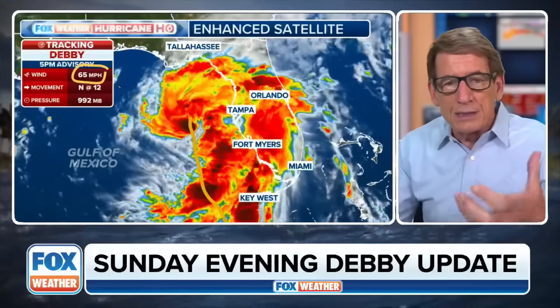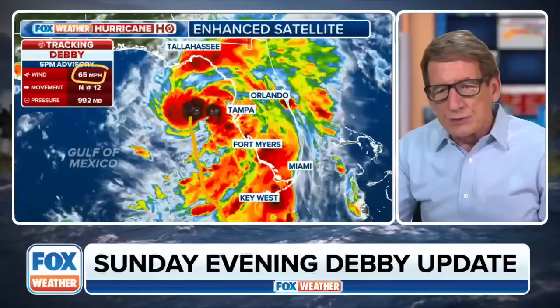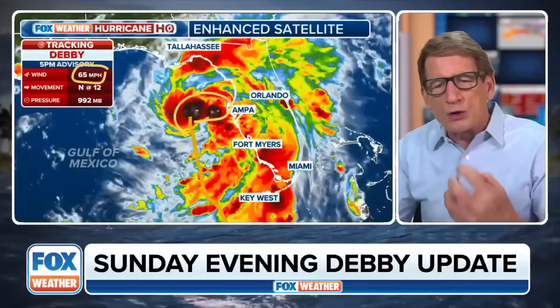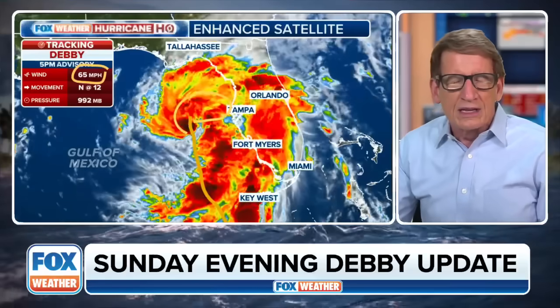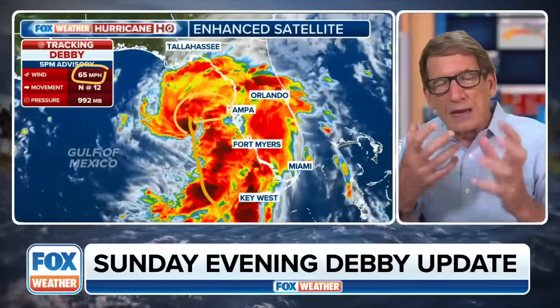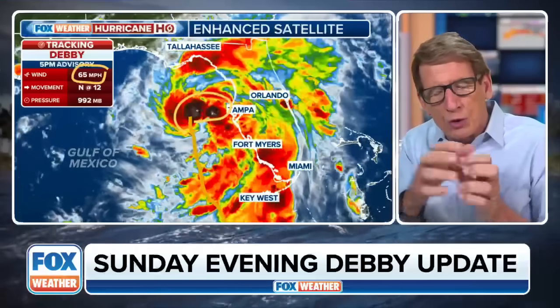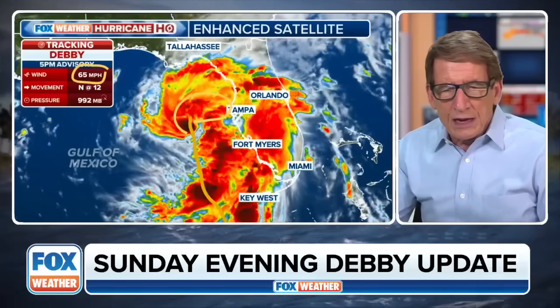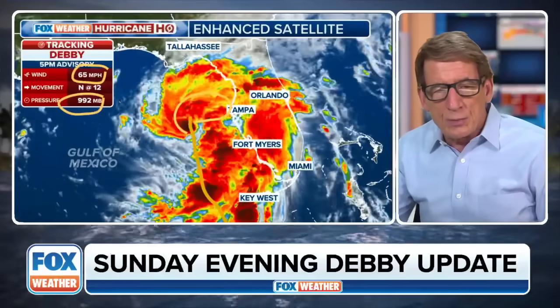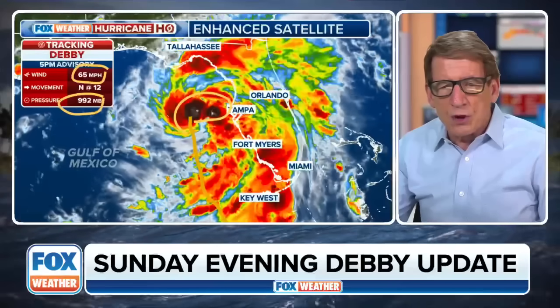The storm may be intensifying some because we see these very cold clouds, the very dark, deep red and blacks there. That's a sign that thunderstorms are building high in the atmosphere, and if they maintain themselves, that may be a core of the system developing. As of earlier this afternoon, the hurricane hunters measured 992 millibars, so that's what we're continuing to go with there.